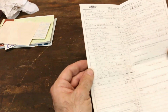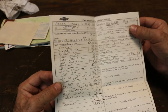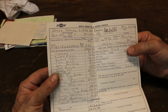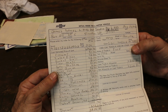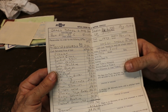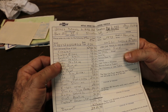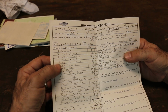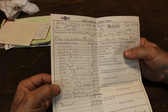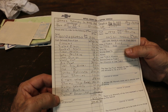Wow. This is actually the order form for the car from May 23rd, 1972. I can't believe this is in such good shape. "Please enter my order for the following: new car, 1972 Chevelle, 2-door, silver, black trim." Here's the VIN, and they specifically ordered tinted glass, bucket seats, floor mats, body molding, 350, 175, Turbo Hydramatic, power steering, stereo tape, rally wheels, rust proofing, coolant recovery.